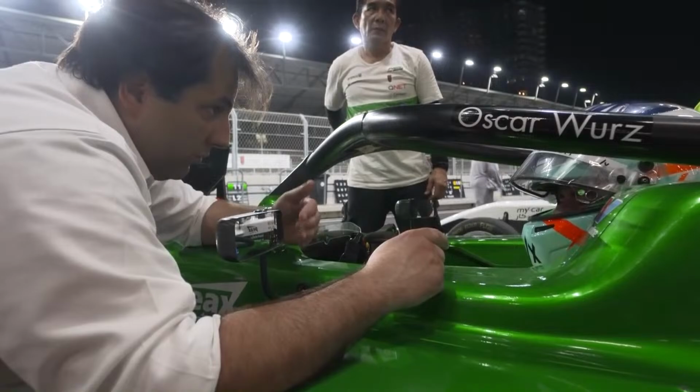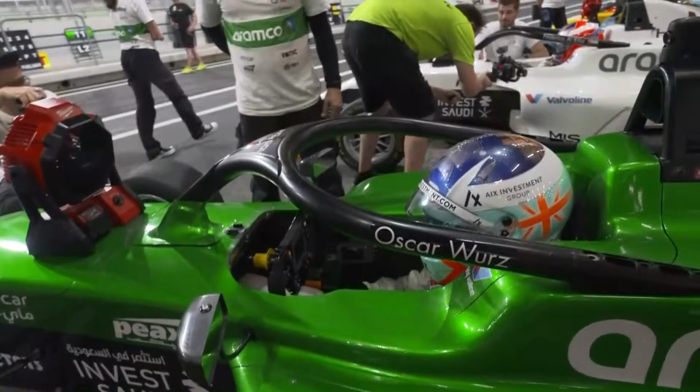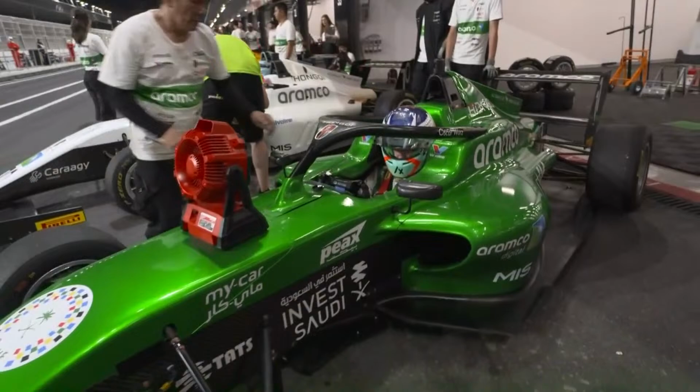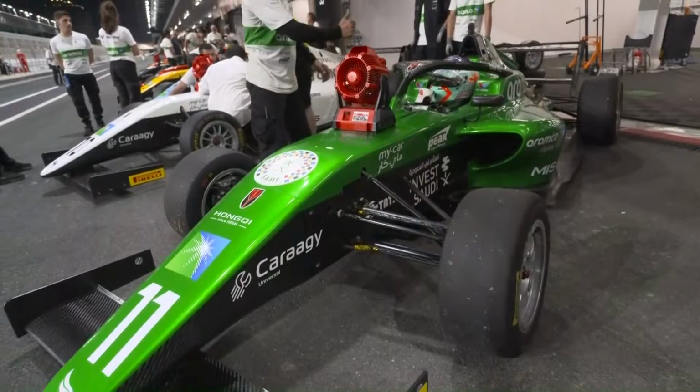Okay. Oscar is asking if he can also push in the in-lap, as he's now using used tires, so he doesn't really have to save tire life, and he can maximize his track time. And after this short run, most of the guys will have to wait a little bit in order to get ready for qualifying.